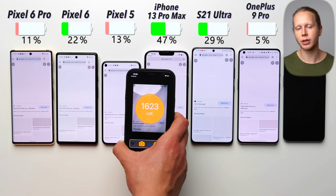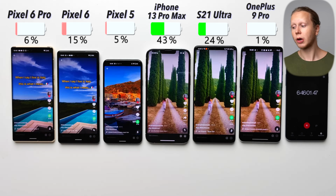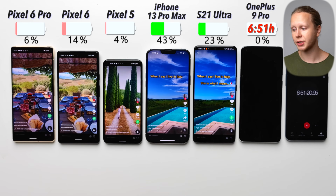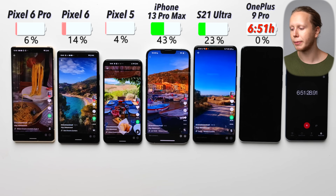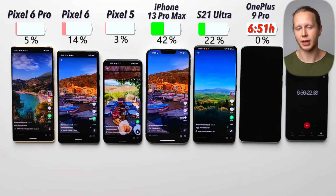I made sure that they're still on the same brightness, and let's keep going with some TikTok. And there goes the OnePlus 9 Pro. It's the first to go at 6 hours and 51 minutes. Maybe it can make up for its subpar battery in the charging test later on.